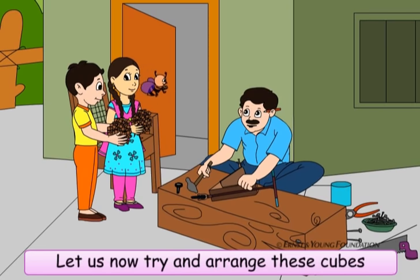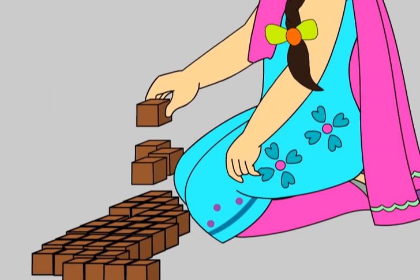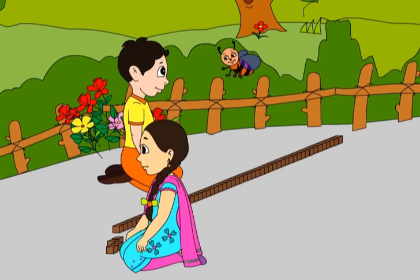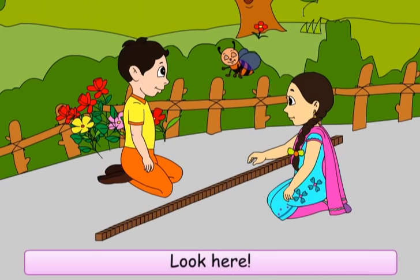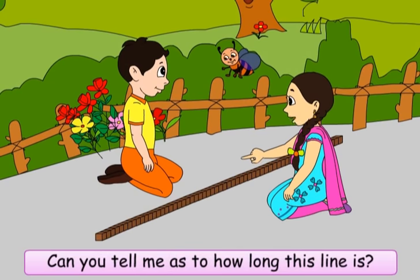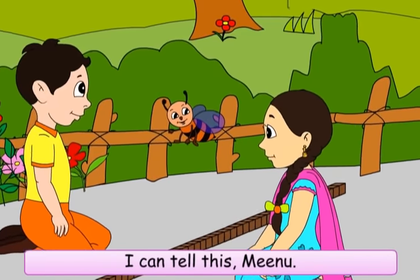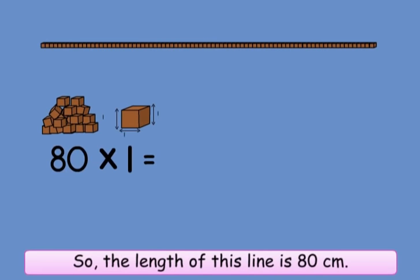Let us now try and arrange these cubes in one long line. Look here. I have kept them in a line now. Can you tell me as to how long this line is? I can tell this, Meenu. There are 80 cubes of 1 centimeter each in this line. So, the length of this line is 80 centimeters.